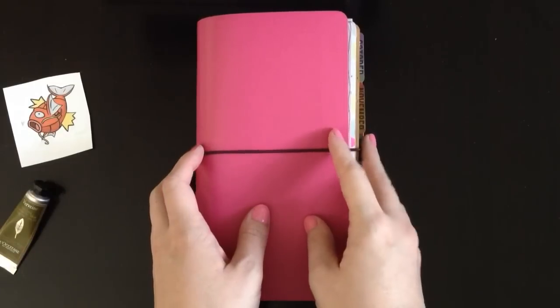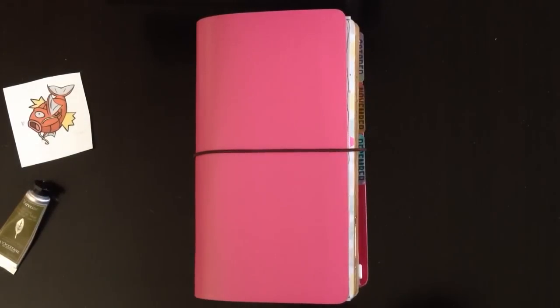And next month, it's December daily. I'll still be bullet journaling, but all the other ones I think are going to go by the wayside as I work on my December daily.